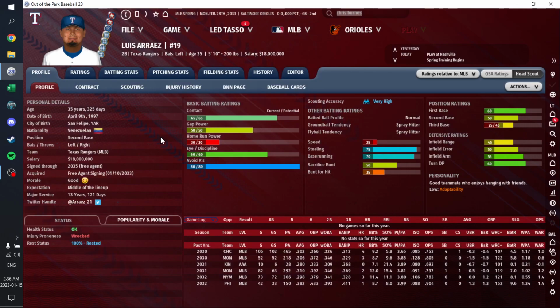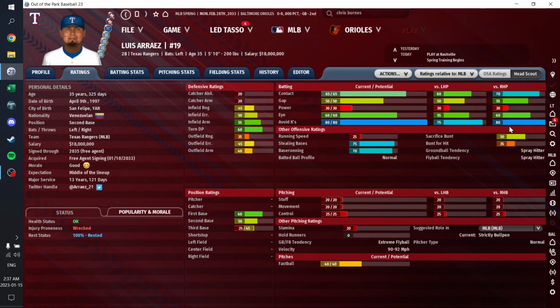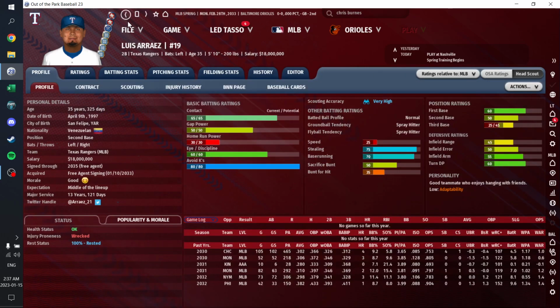And then Louis Arias goes to Texas, so they get two of the best bats in free agency. Bryce Ball with big time power, and then Louis Arias with a big time hit tool and on base percentage. The guy hit .382 in 150 plate appearances once he got traded last year to Philly. So just a ridiculous bat, even at 35 years old. Just kills righty pitching. 80 avoid K, 70 contact, big time eye, a bunch of gap power. So he's not going to hit you any home runs, but he's going to get on base a ton.